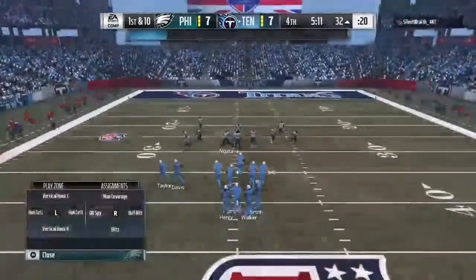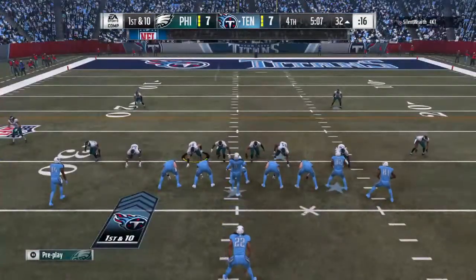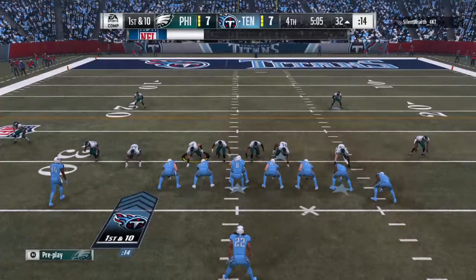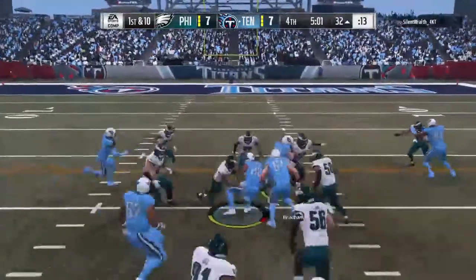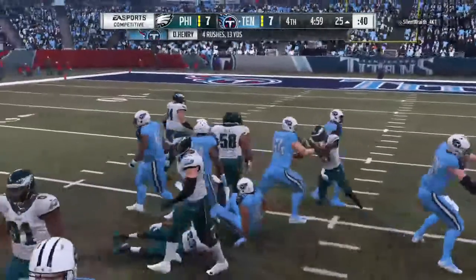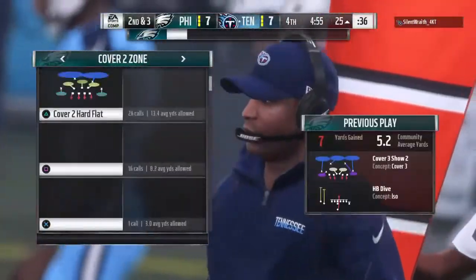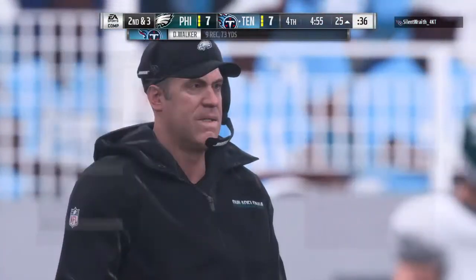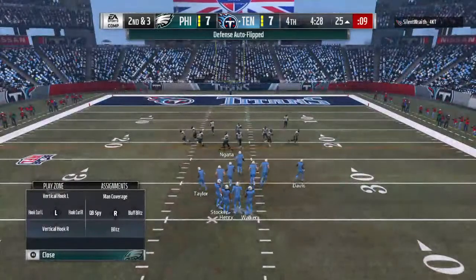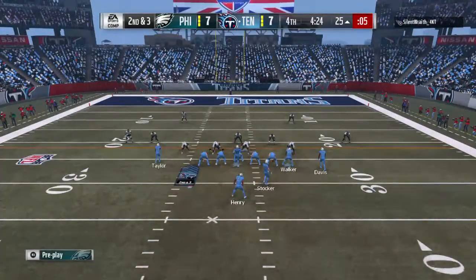From the 32 now, here's 1st and 10. A first down carry for Henry. And he's going to take this one down to the 25. 7 yards on the pickup there, and it'll leave him with a 2nd and 3. Well, no matter how they phrase it, staying on schedule, staying ahead of the sticks, whatever you want to call it, 7 yards on first down, that fits the bill.